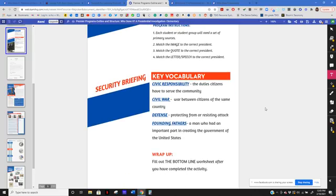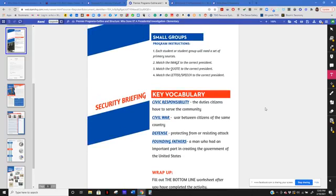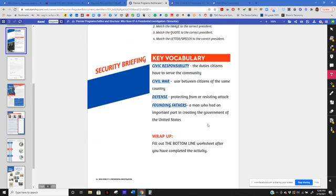The next one is your security briefing. If you wanted to do these activities as a station for your students, then this could be instructions they would have with them. So you have little program instructions right there, key vocabulary. So these are some words that we picked out that students may or may not know. That way they would be good to go if they came across these words during the primary sources.